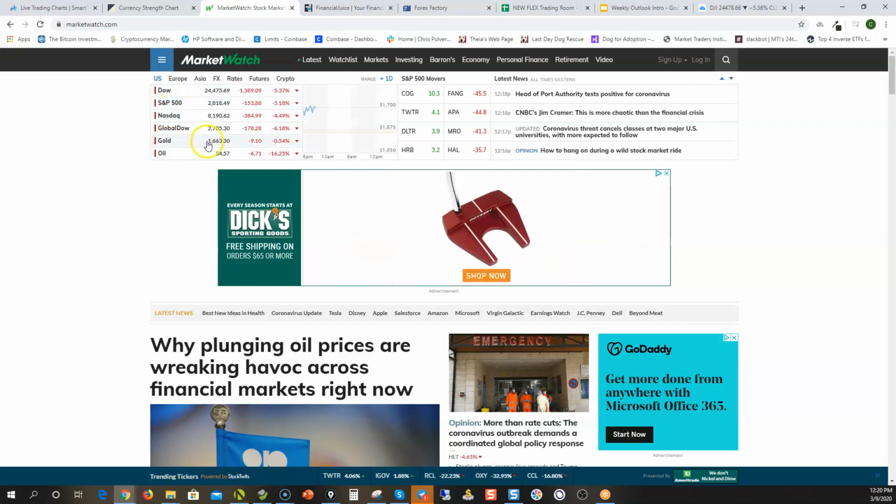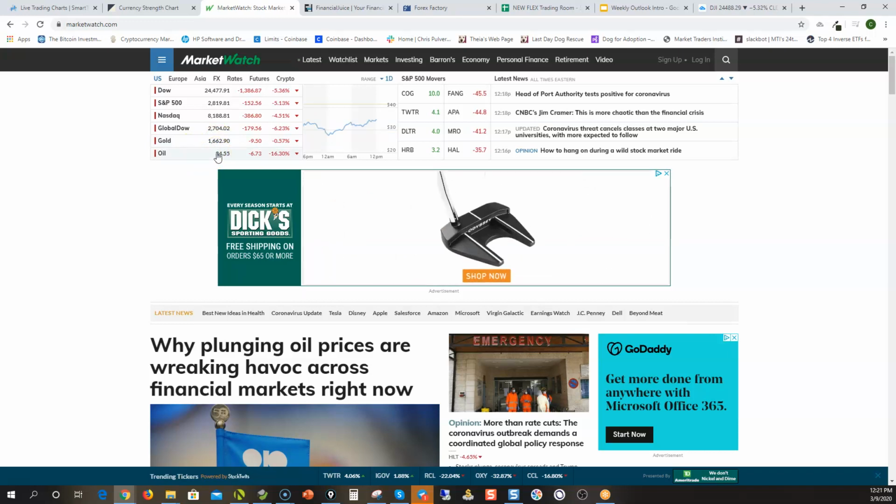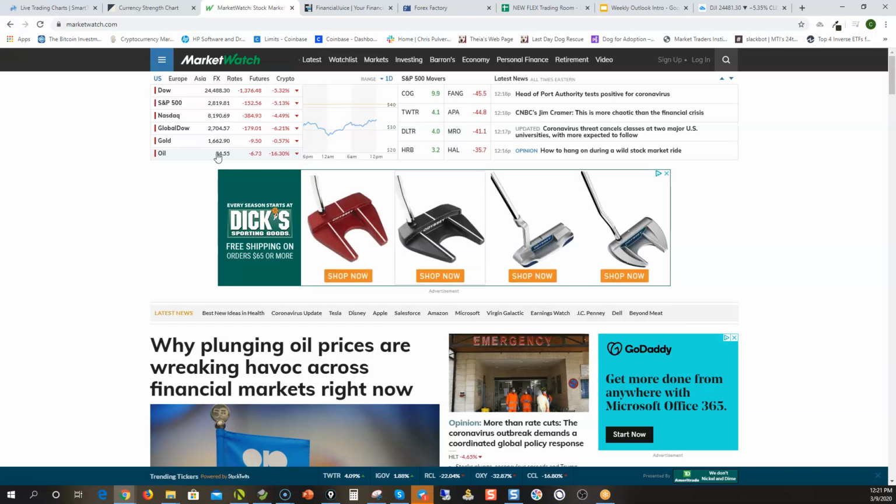All right? Gold dropping, but still a decent hedge above 1600. Oil, we'll figure out if 27 is the bottom. We'll figure out if 29 is the bottom. We'll figure out if maybe mid-20s, maybe 25, and $20 is retested.